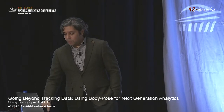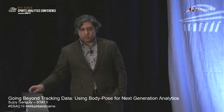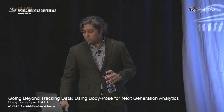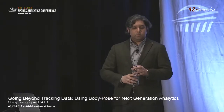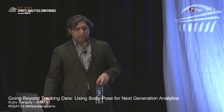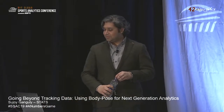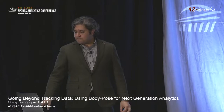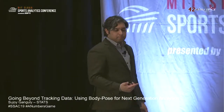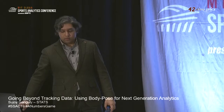So again, going beyond tracking really meant for us to be able to do human motion analysis across sports, across time. And maybe most importantly, at scale.